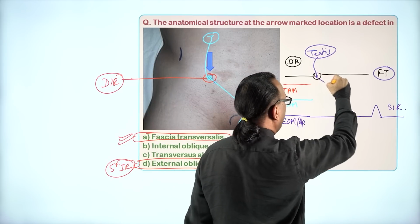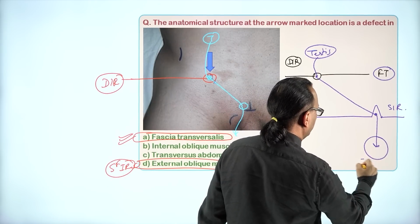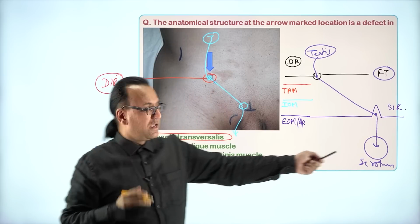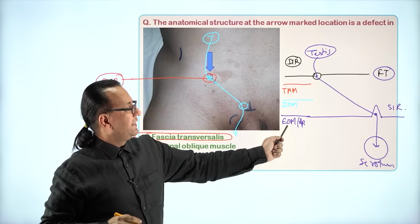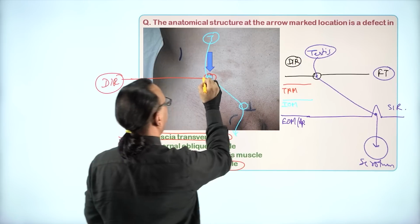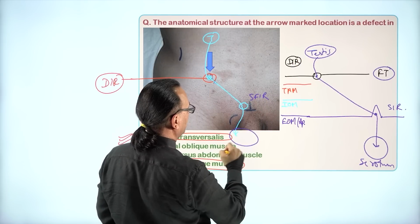Then it will be moving in the inguinal canal, and then it will come out of the superficial inguinal ring to enter the scrotum. And what is this defect, the superficial inguinal ring, in? That is the external oblique aponeurosis. So deep ring, superficial ring, deep ring, superficial inguinal ring. Then it will go into the scrotum.